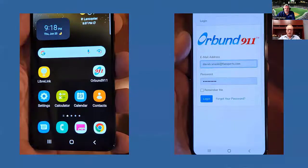So the image on the left is actually my personal phone, and you see there's an Orbund 911 icon for the Orbund 911 app. When you click that, it takes you to the sign-on screen, and like many things, you can click remember me the first time you use it, and then your logon is relatively two clicks at that point. You've clicked the Orbund 911 icon, and you click login, and you're in.